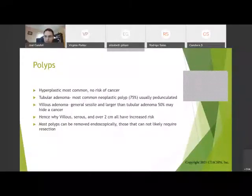The tubular ones are usually pedunculated, hence the word tubular. So they kind of look like a mushroom with a big stalk. Broad base, so they're a little bit more towards the mucosa, and those are very suspicious, and the bigger they get, they can definitely hide a cancer, especially if they're over 2 centimeters, okay? Most polyps can be removed endoscopically, but if they can't, then that's when we talk about requiring a resection.